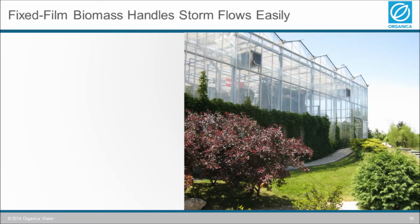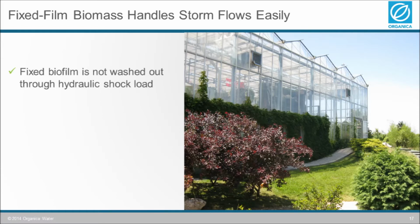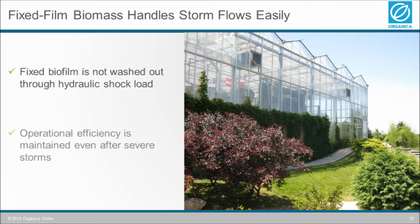Another question is relating to storm conditions and hydraulic surges through a wastewater treatment facility. A major benefit of utilizing a fixed biofilm is that it will not be washed out of the plant during hydraulic peak load conditions. Therefore, treatment can be maintained or quickly restored even after severe storms.